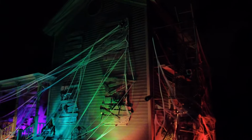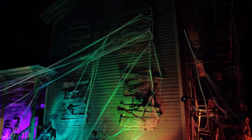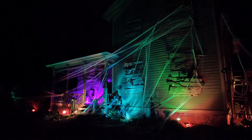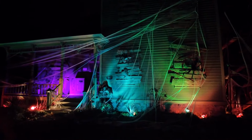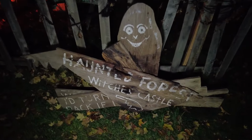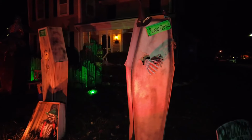Look at this house, all boarded up. Under construction, even. Spiders everywhere. Spider webs all over this house. Just crazy. Haunted Forest Witch's Castle. Oh my, there's a bunch of coffins up here. Looks like something's coming out of this one.